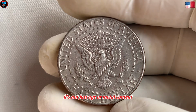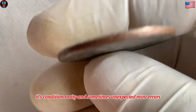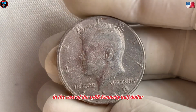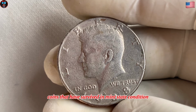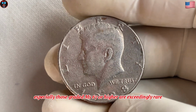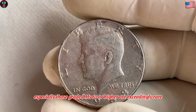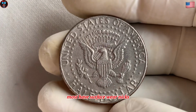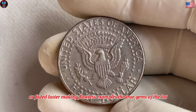It's important to understand what makes a coin valuable. It's not just age or metal content, it's condition, rarity, and sometimes, unexpected mint errors. In the case of the 1988 Kennedy half dollar, coins that have survived in mint state condition, especially those graded MS-67 or higher, are exceedingly rare. Most have surface wear, nicks, or faded luster, making flawless examples the true gems of the lot.